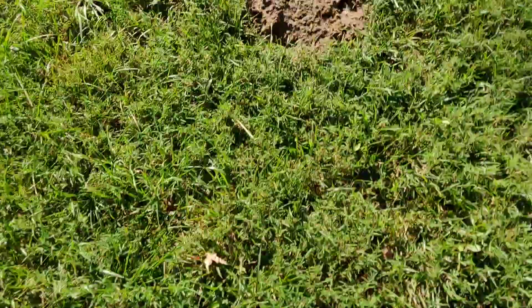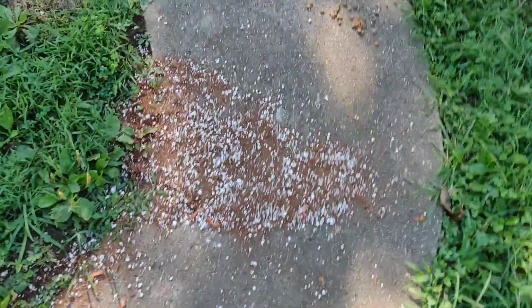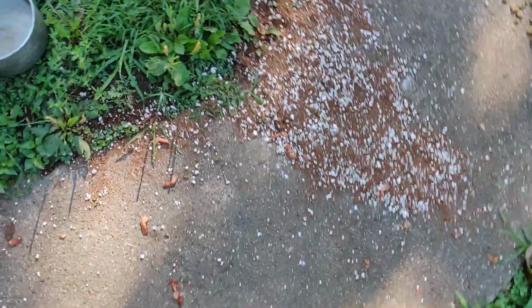And I think that's it. I guess, was I going to show you guys something inside? I don't know, I've just been doing a lot of cleaning this morning. Oh, but pay attention to this. I had a mess with a plant pot. I need to sweep that off into the grass.